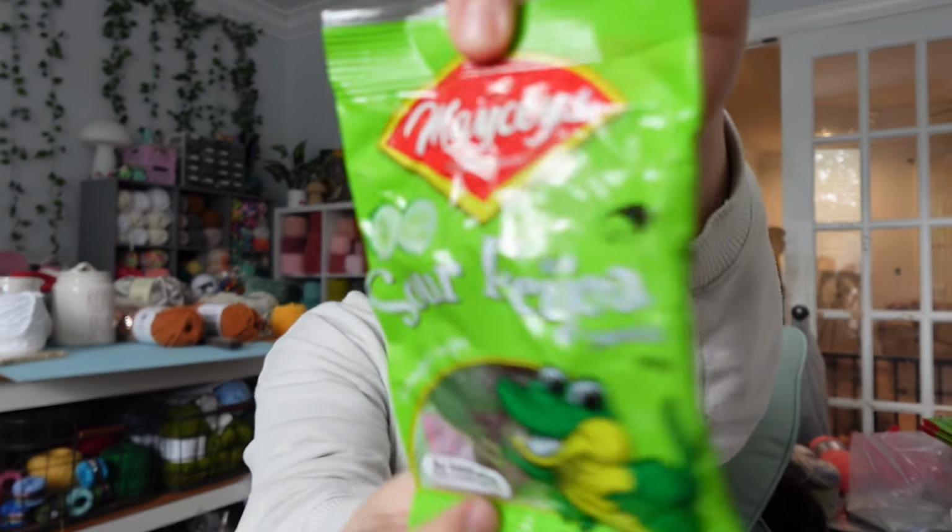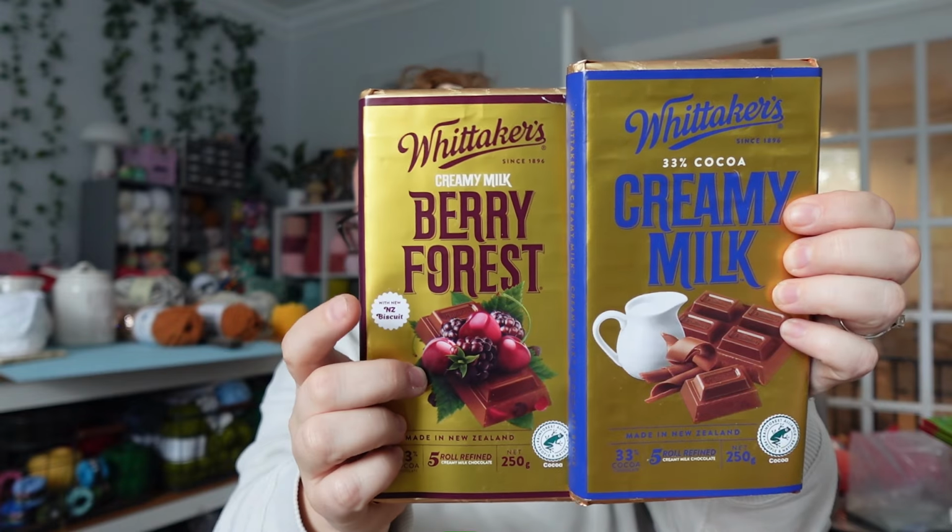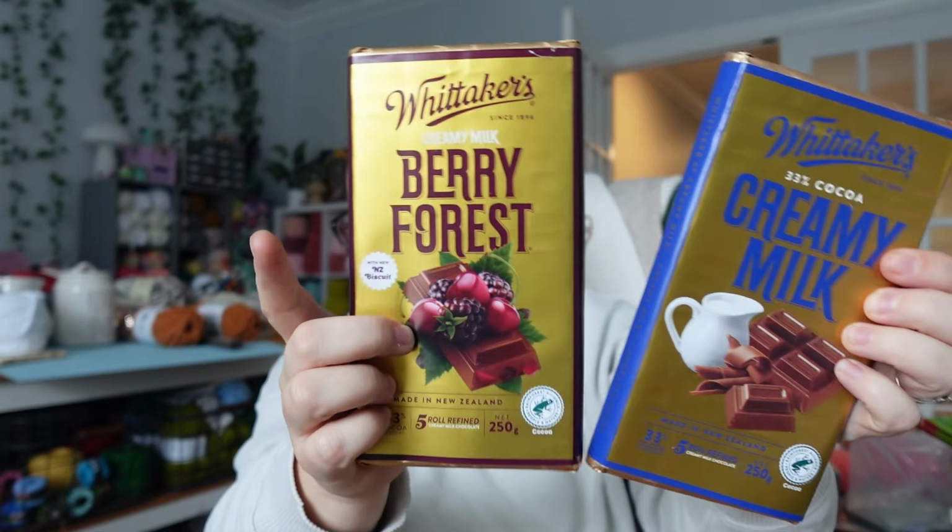So, girl, there is so much in here. Oh my gosh. I don't know how to say this one. These are massive. Ooh. So, creamy milk chocolate and then berry forest. This one sounds so good. And there's some really fun goodies in here.